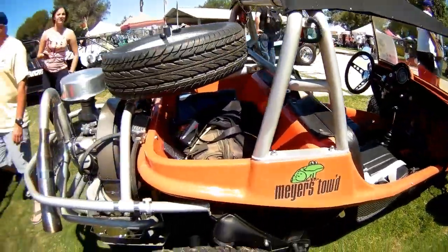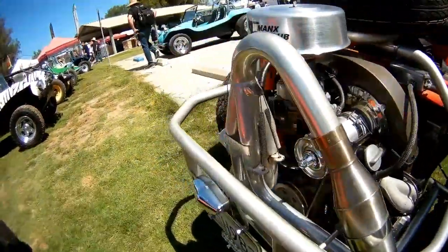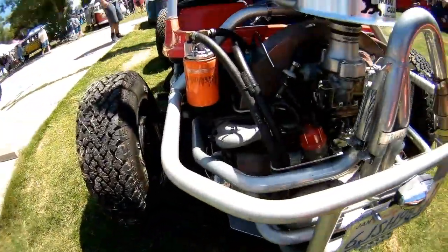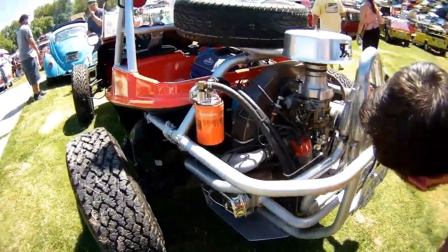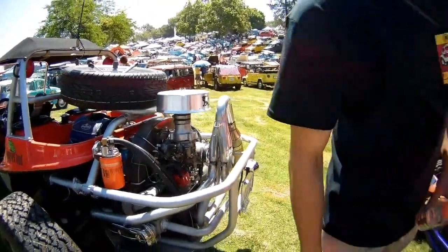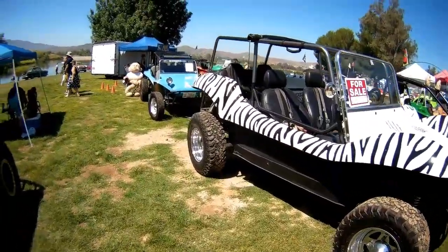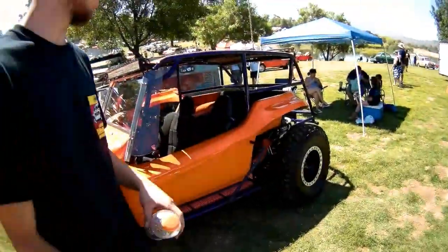Imagine that with a high compression 2332. I think it may have one. No, that's probably a Holley carb, though. No, it's a Weber 34, 36, whatever. Still cool. Really cool toad. Alright.